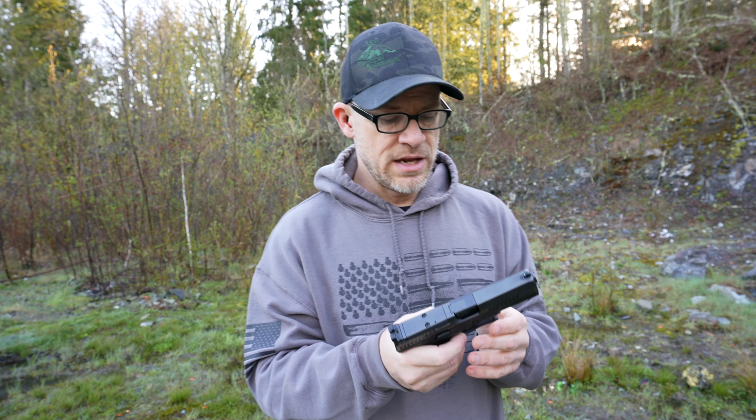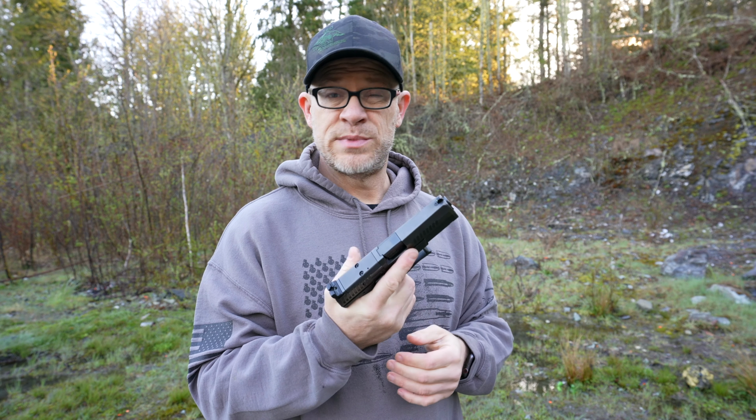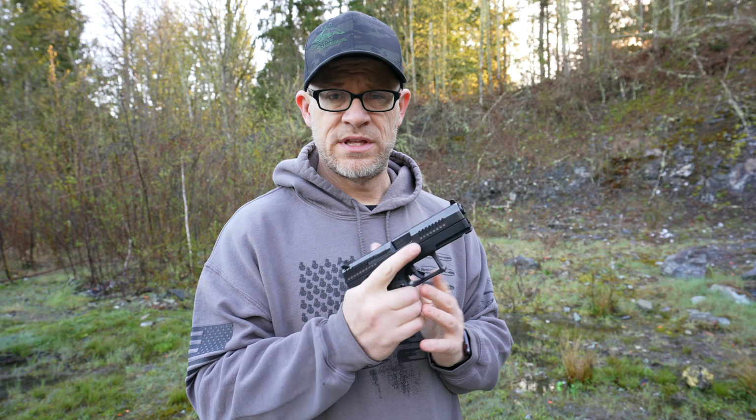The mag release isn't bad. It's fairly streamlined. It's easy to get to. It's easy to actuate. It's functional, and I haven't had any problems out here with this one. I would like it extended just a bit, but that's just me.